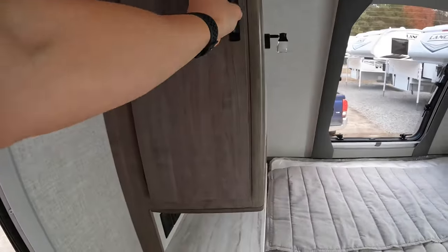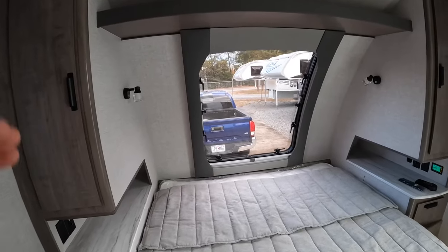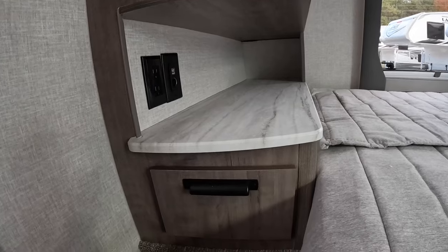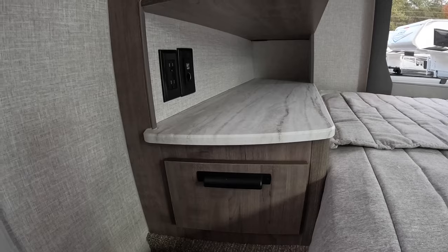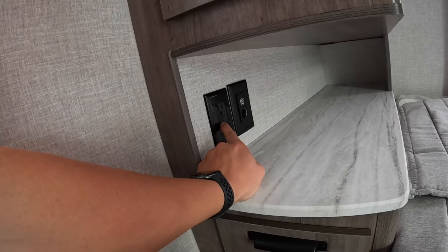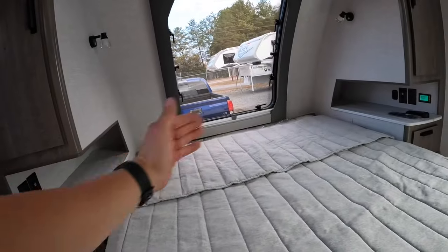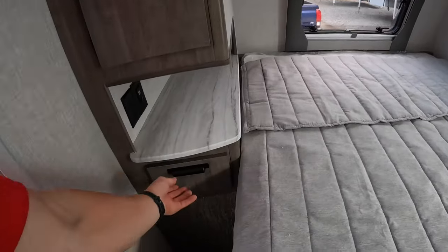Handy dandy. The front window does kick out. I get a lot of questions about that, but yes, it does raise out, and you have the same day and night shades on that as you do all the other windows. Countertop space over here for books, phone charging, CPAP machines, all that fun stuff, and you have 110 outlets over here for the CPAPs and phone charging, and DC outlet, USBs, and same on the other side. So you don't have to run cords behind each other's heads to be able to charge your phone or run any AC or DC appliances.